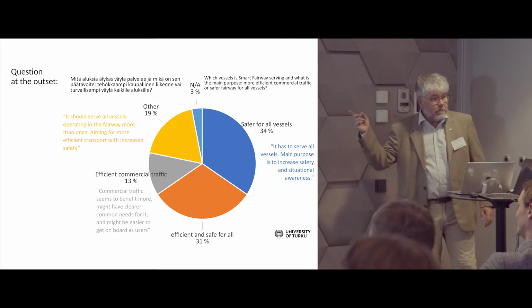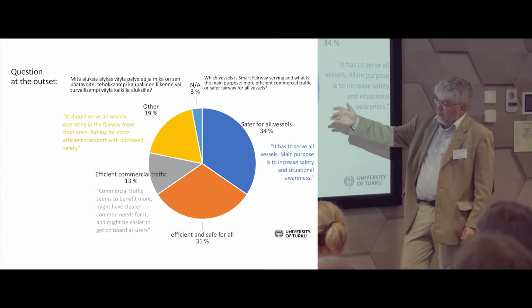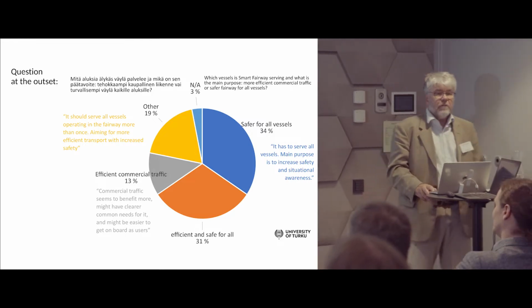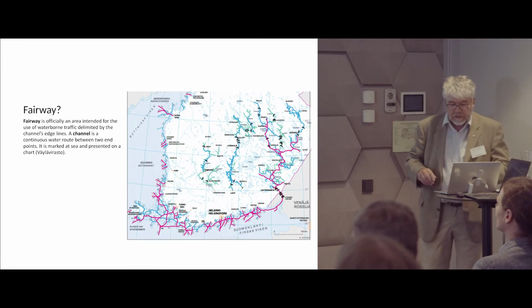And what we promised in the beginning of this project was safe and efficient. We promised to do it by 2025. And this is the outset of finding the stepping stones, how to proceed.